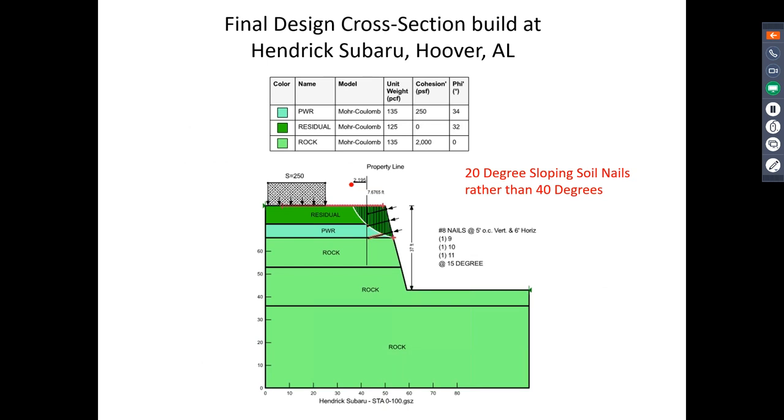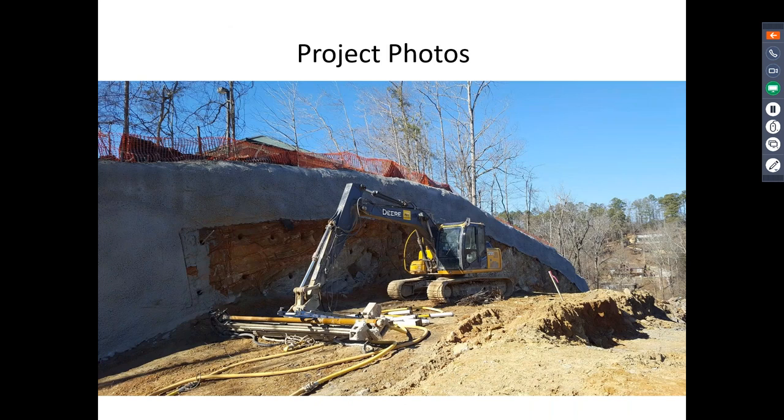This is the final design that Hayward Baker had come up with. I wasn't involved in the final design. This is what they came up with, and I think the panelists have maybe seen this design. Some of them, at least, have seen what Hayward Baker came up with. I didn't do any additional analysis of this redesign. I'll just show you a few brief photos of the construction of the wall. You may see some of these again.